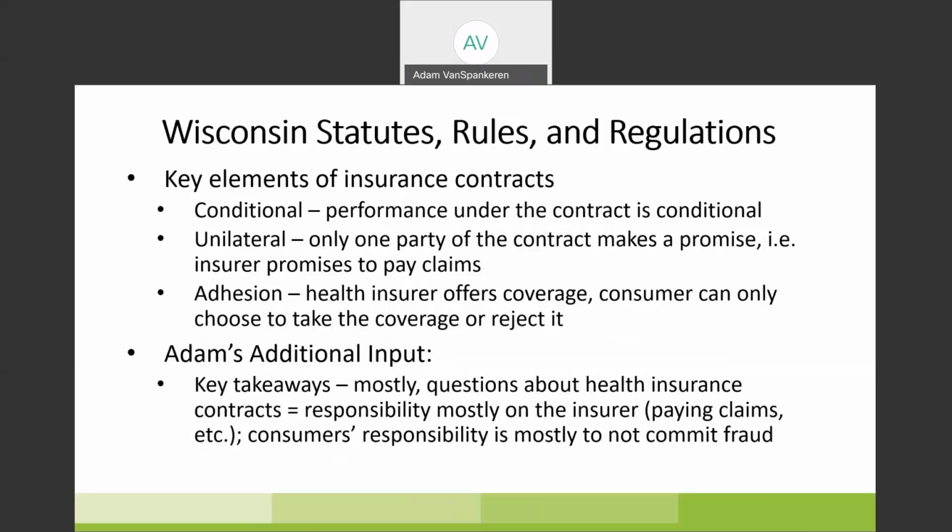Key elements of an insurance contract. These are just terms you might want to file away. Again, thinking about passing the exam, seeing them on questions. An insurance contract is conditional and it is unilateral.